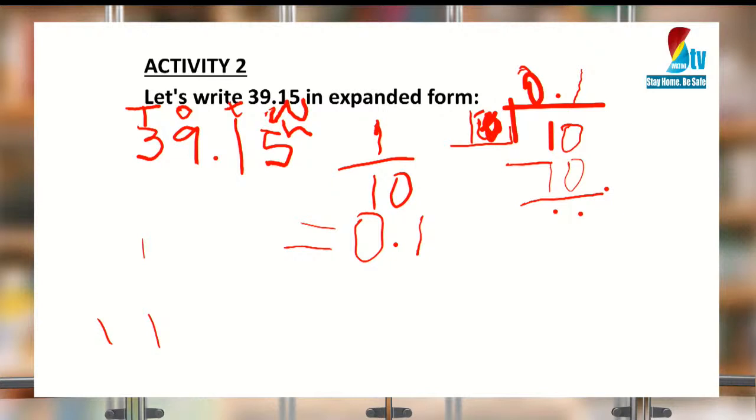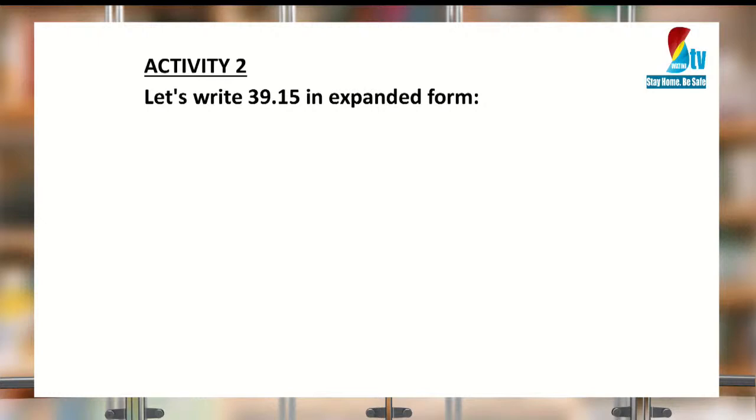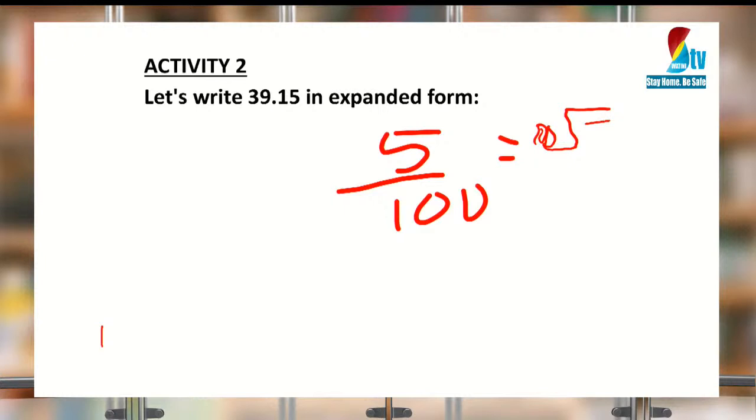And we also have 5 over 100. Dear learner, let us try to convert the 5 over 100 into a decimal fraction. We have 100 here and we have a 5 here. So 5 over 100 is the same as 5 divided by 100. So how many times does 100 go into 5?